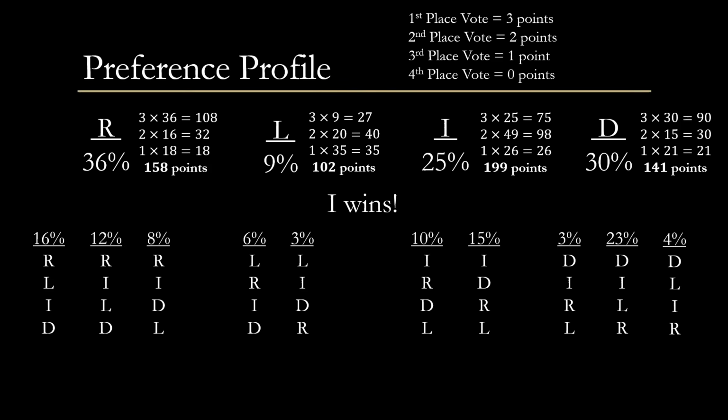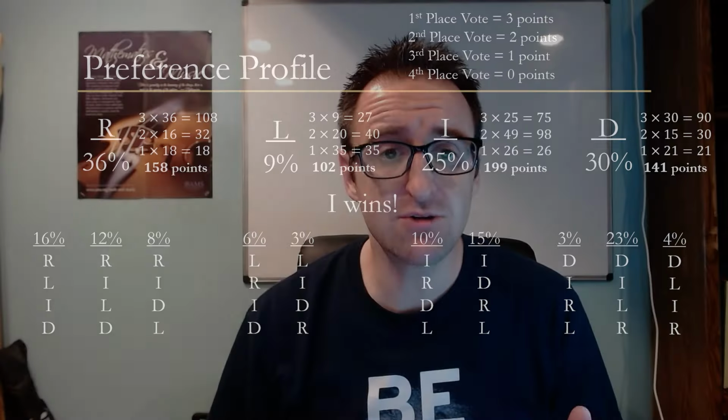The reason why I gained so many points was due to a reasonably strong first choice showing, but also the strongest second choice showing of any candidate. This is interesting, if only because it produces a different winner than instant runoff.